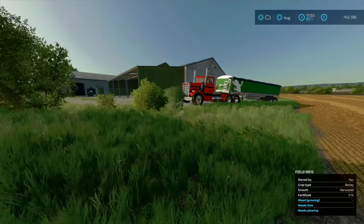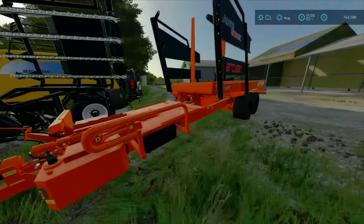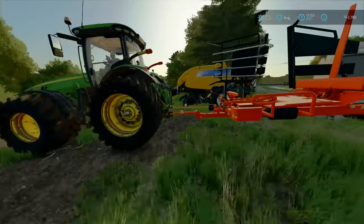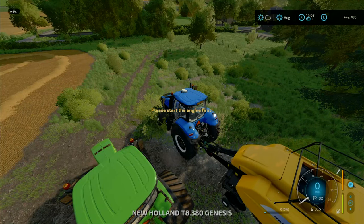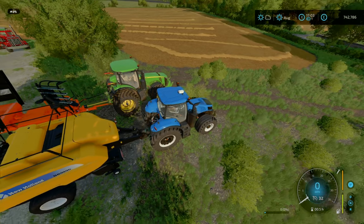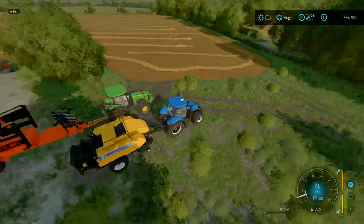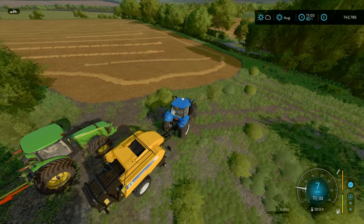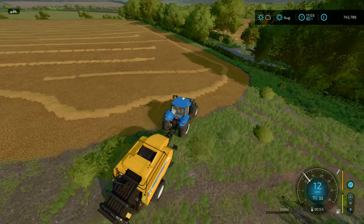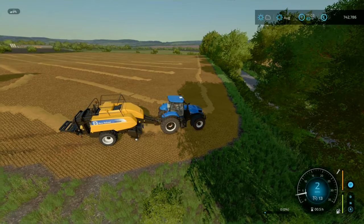So, we need to hop over here because we've got everything we need. We've got our bale loader here and we've got our baler. One thing I want to do before the night falls is get some bales done, because we need bales now. We need feed and bedding for our cows. So, get a new horn here. Oh, it helps if you unfold it.